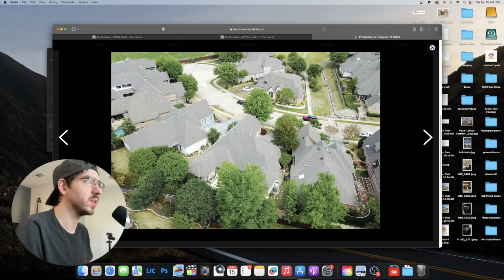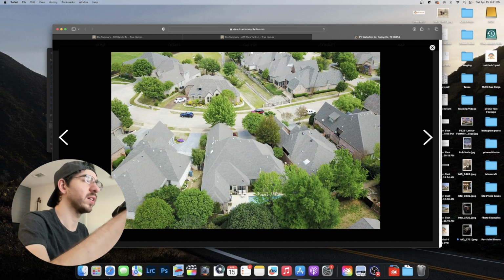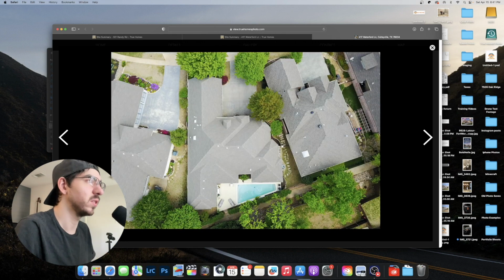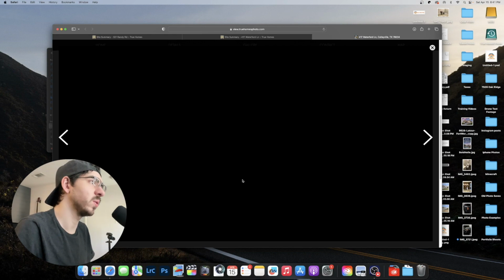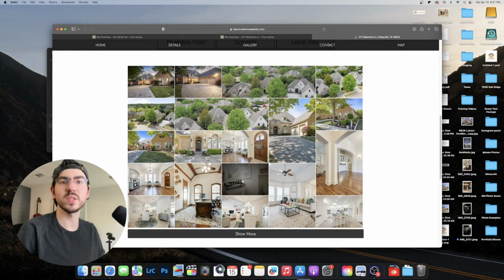And I mean, as far as the other drone shots go, I think they do a good job. Sometimes I try to take one a little bit further back, showing like the horizon. These are all kind of just looking down. So yeah, that's all of the images.